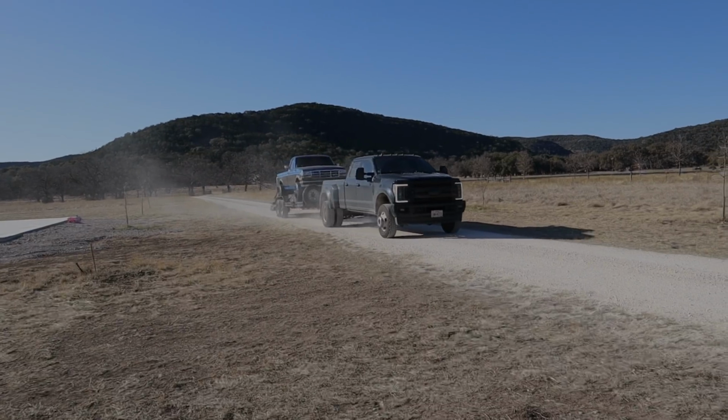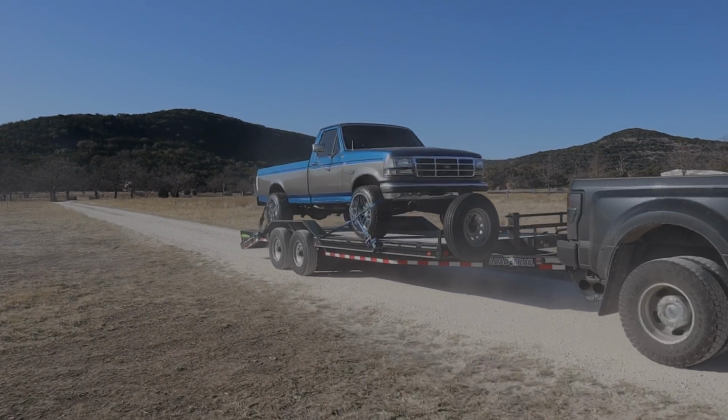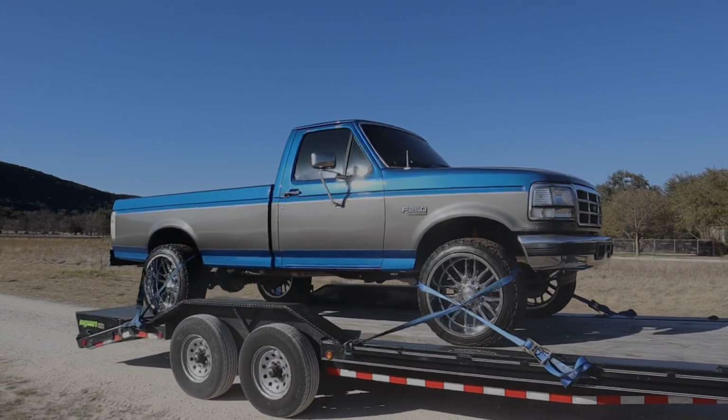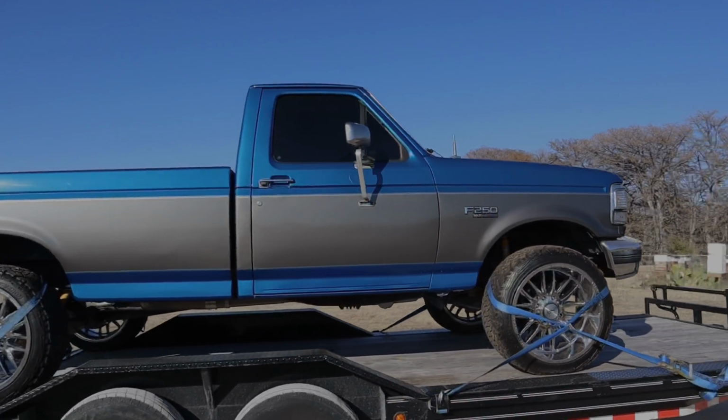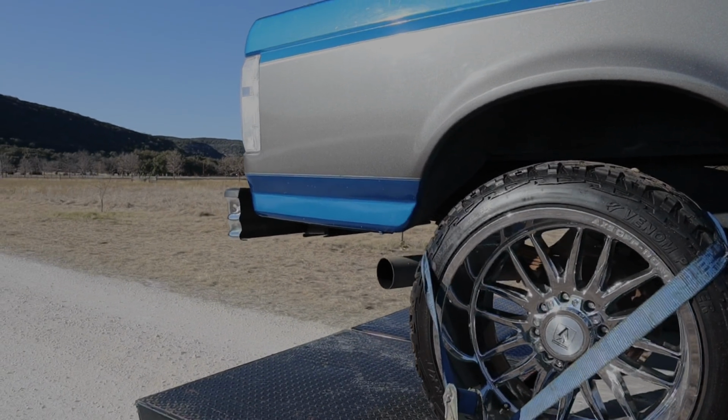But the truck is pulling up on us now, so I'm gonna go ahead and show y'all what we're looking at. Here comes the new truck getting pulled by a dually. Super excited to check it out. And we've got a 1995 F250 OBS 7.3. The truck even has remote start off your phone.